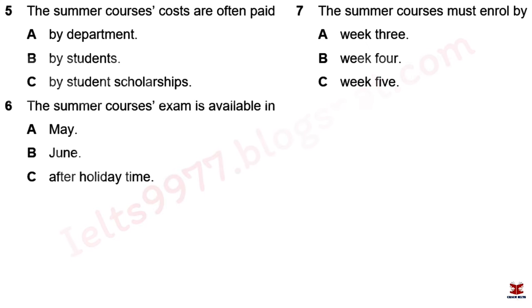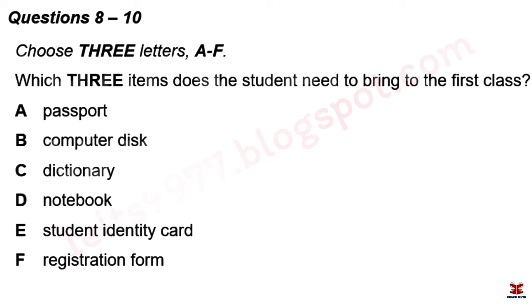Do I have to sign up for something now? I'm not quite sure what I want. Classes haven't quite started yet, so you've got time to decide what you do. All we insist is that you sign up before week 5. That gives you about 3 weeks to decide. Okay. You now have 15 seconds to read questions 8 to 10.